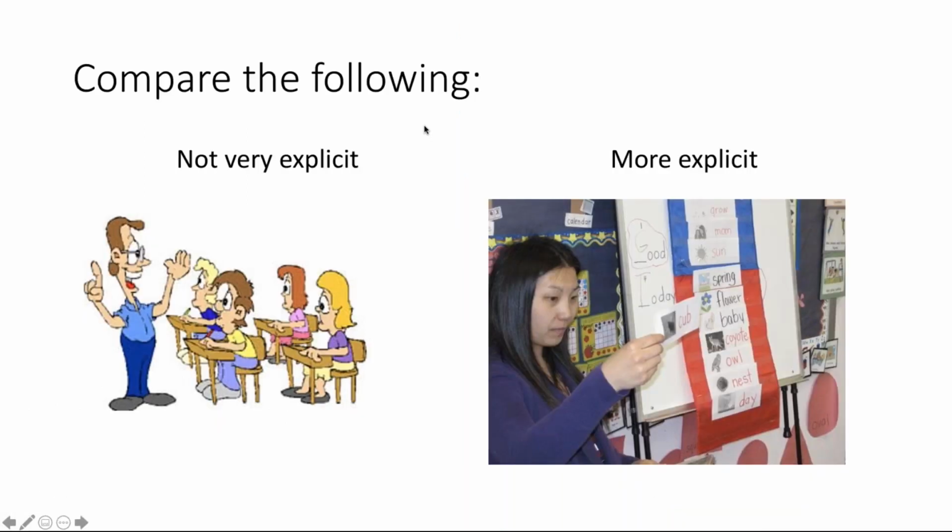So let's do a few examples. I'll try to do this with each of the practices that I'm focusing on. If you look on the left, we see something that's not very explicit. We see a teacher talking only. Most likely, this teacher is doing too much talking, but we also know from data that teachers in general do too much talking in the classroom, and their students are usually sitting there listening.